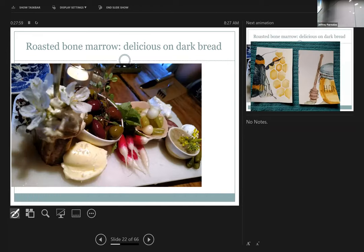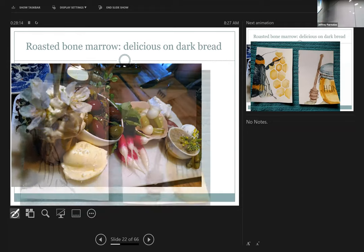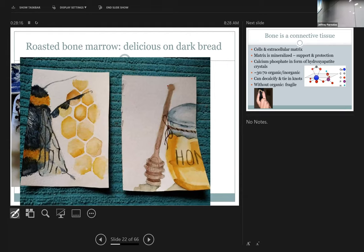So anyway, this is a bone marrow butter that was right here. Bone marrow has lots of fat, and a lot of people used to eat bone marrow here in America. You can still get it at Market Basket. You can buy bone and roast it yourself. Or when you make pho, you know what I'm talking about, when you make like Thai soup. Anyway, bone marrow has a lot of the gelatinous part.